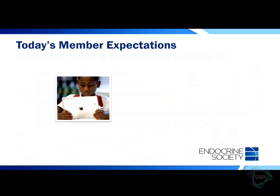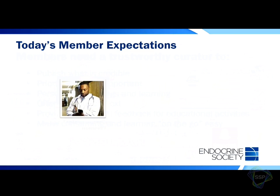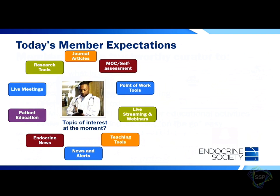So the audience, the learner of today, really does expect to be able to do a search more often than not on their phone and to access valuable content at that moment that's going to meet their need. And at that point in time, it could very well be that they're in the clinic and they're trying to make a decision about a diagnosis and they want a point of care reference or a tool to help with dosing.